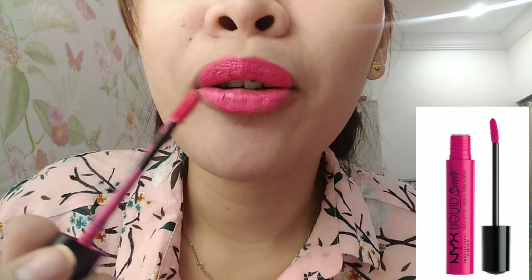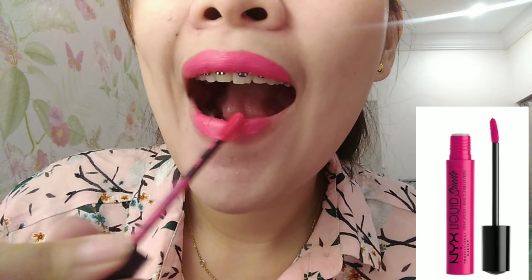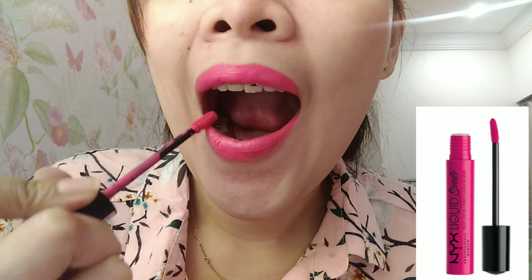So, meron akong nagtadry yung lips ko. So, yun na nga. This is one time ko lang siya nilagay, diba? So, this is my pink lush lipstick.